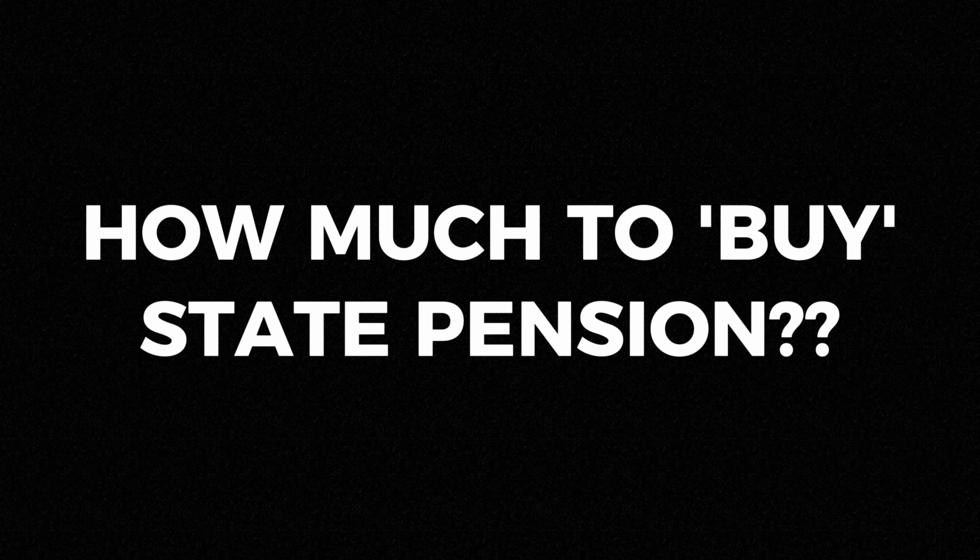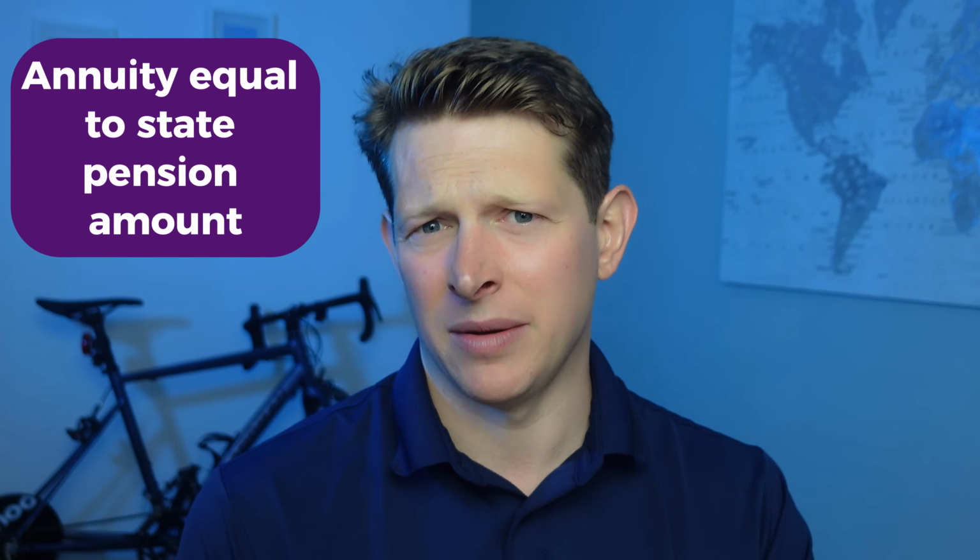As we know, the state pension's payable from the government. There's not exactly a fund that you need to worry about. But out of interest, what equivalent private pension fund would you need to purchase the state pension? As we know, state pension is guaranteed for life, it typically dies with you in the vast majority of cases, and it increases by the triple lock. To try and estimate the private fund needed, we're going to see what would be needed to purchase an annuity for a similar amount.